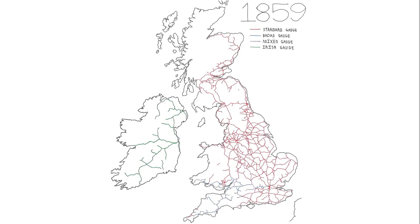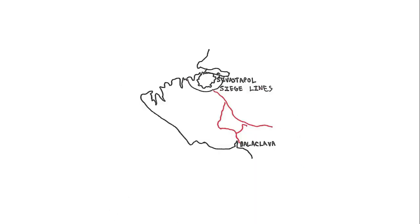Despite the drawback of the broad gauge, Brunel's railways were a great success. By the end of his life, he had created a railway empire as far north as Wolverhampton, as far east as London, and as far west as Truro and Neyland.